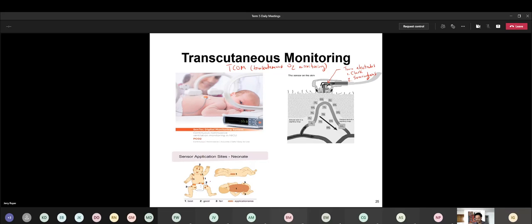Now, where do you place one of these sensors on the baby's skin? Because it's a heated system, you don't want to keep it in one place for too long. You run the risk of causing the skin to become irritated, or in some cases even burn the skin. You think about the really, really small babies who are very premature. So your policy will let you know just how often you're going to need to replace or reposition that sensor. Sometimes they may want you to do it every couple of hours, or maybe every hour. It's just going to really depend on your policy.